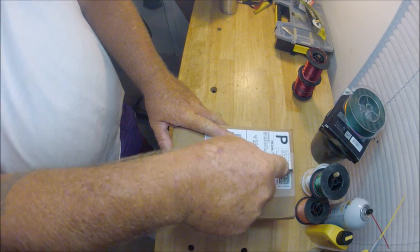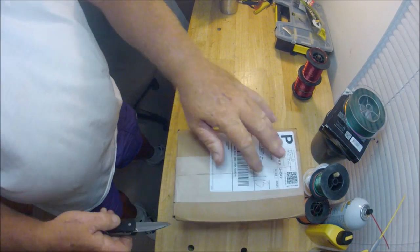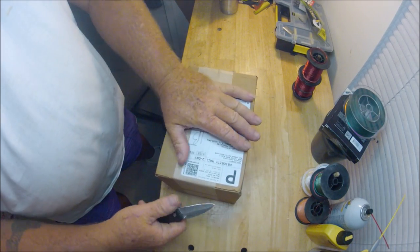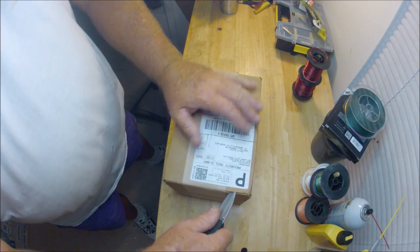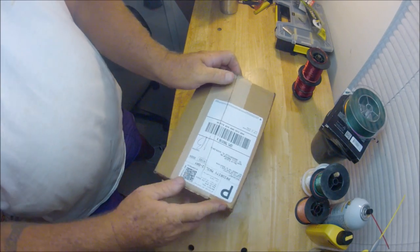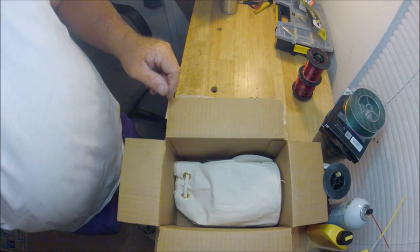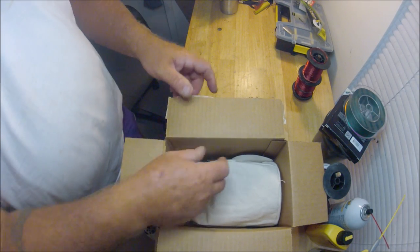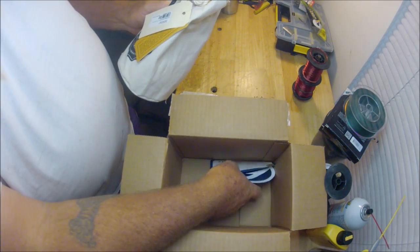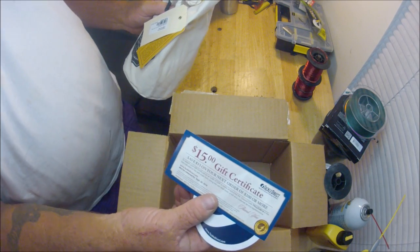Alrighty, folks, this is the official unboxing of a Truth SS Small Star reel. Tackle Direct. Got it from Tackle Direct because I had some reward points. And there's a $15 off gift certificate for more reward points.